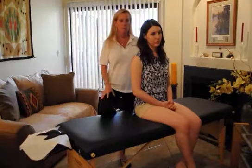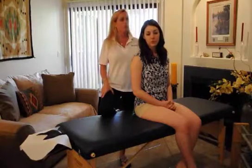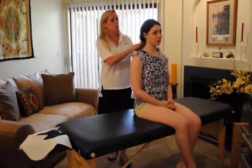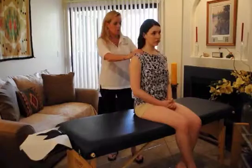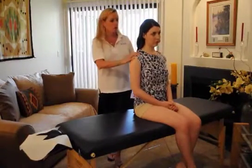People are getting stuck in a seated position. That's not where you want to be. You've got to get up and you've got to move around. You've got to be able to keep all of this wanting to do the job that you're giving it to do.